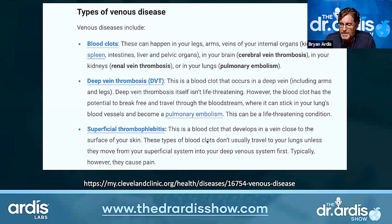All right, so types of venous diseases. Number one is blood clots. And I'm going to read these to you. This can happen in your legs, arms, veins of your internal organs, kidneys, spleen, intestines, liver, pelvic organs. It can happen in your brain. That's called a cerebral vein thrombosis. It can happen in your kidneys, a blood clot. That's called a renal kidney vein thrombosis. Thrombosis means clot. Or in your lungs. And that kind of blood clot's called a pulmonary embolism.